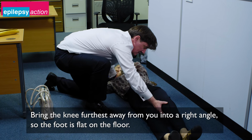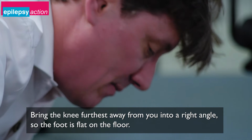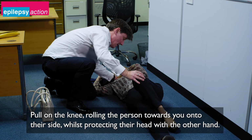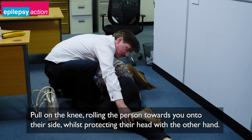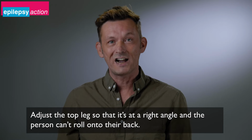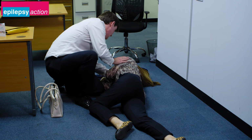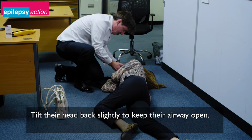Bring the knee furthest away from you into a right angle so the foot is flat on the floor. Pull on the knee, rolling the person towards you onto their side, whilst protecting their head with the other hand. Adjust the top leg so that it's at a right angle and the person can't roll onto their back. Well done, Alex, well done. Tilt their head back slightly to keep their airway open.